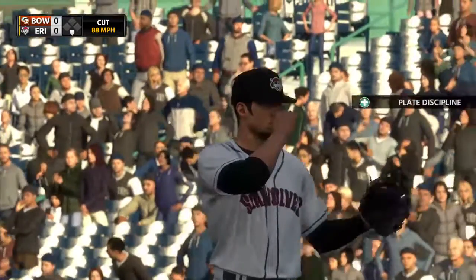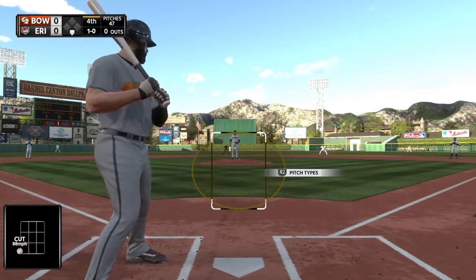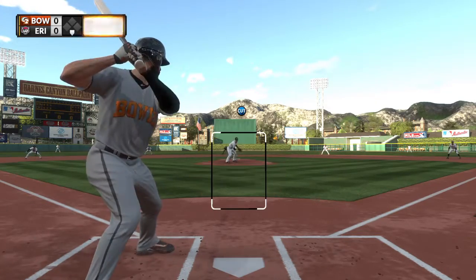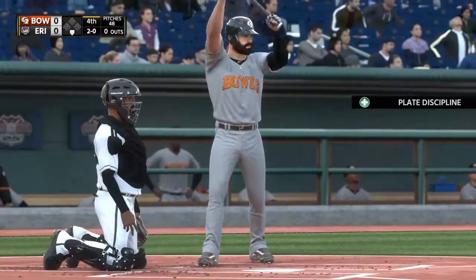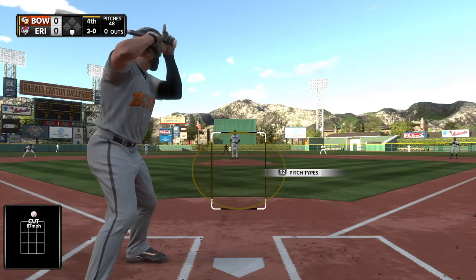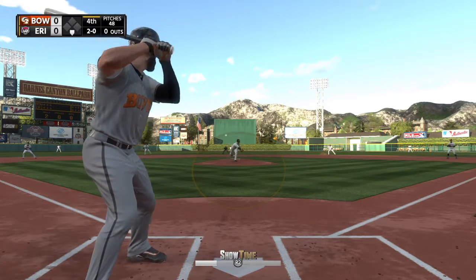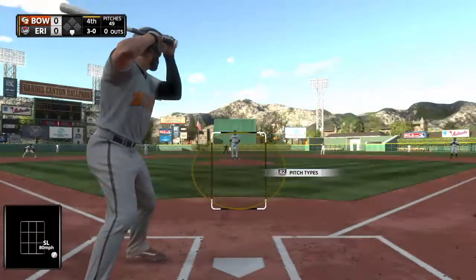And the first pitch of the inning here misses down and in for a ball. It's 1-0. High with the cut fastball, and he's behind 2-0. That's a good approach when you're facing a young arm you might not be too familiar with. Take a look at a few and see what he's got. Now he's got himself ahead in the count. Down low, and the plot thickens here. 3-0.